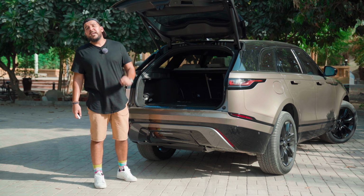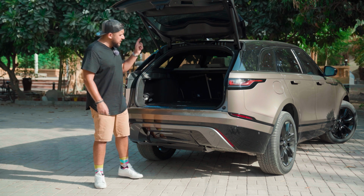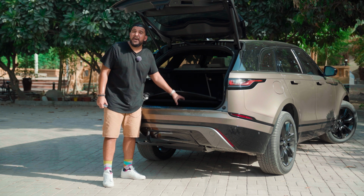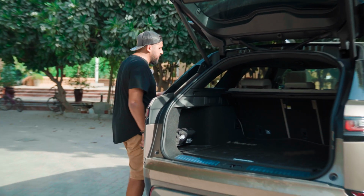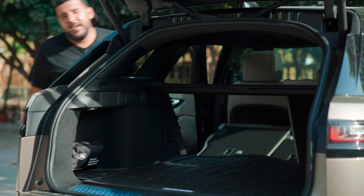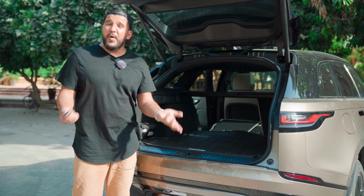You can solve that if you get the optional air suspension with your Velar, and the boot will go a bit lower. But the reason why it's so high is that you have a full-size spare wheel and tire underneath. But if you do require some more space, you can simply go to the second row over here and pull down the seats, and you have much more space to carry longer items. You can also fold down the middle on its own if you're going on a ski trip.